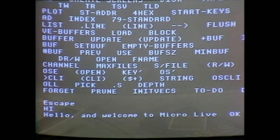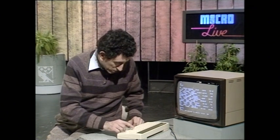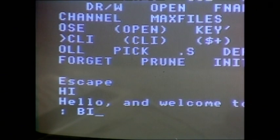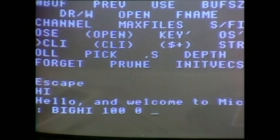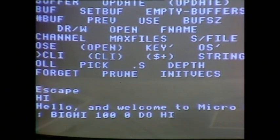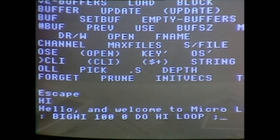Now, the beauty of Forth is you can build up new words using the words it already knows. So that's what I'll do. I'll define a new word which I'll call big high. Definition starts with a colon. The word is big high. What do I mean by that? Well, 100 times, starting at 0, do the following things. Just do that high program, print out the message, and that's a loop. And that is the end of the definition, and that's a semicolon.